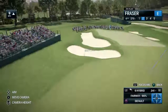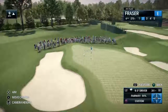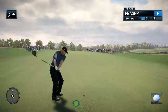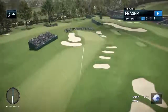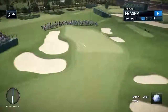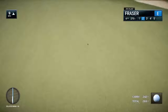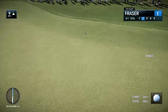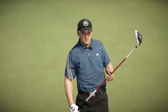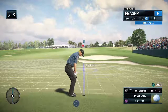Now the second shot to the par 5. Wouldn't call it a great approach shot, but it still ends up in the fringe. Yeah, a little bit of magic from here. Yeah, the hole's not over.